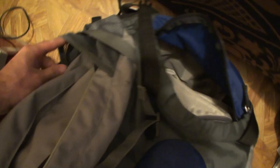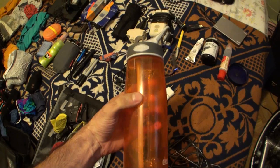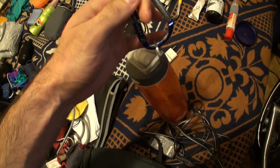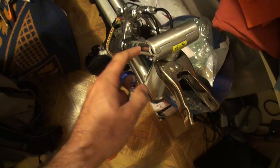What makes this bag special also is that it's got a bottom compartment. You can unzip it from here and have the bottom go even deeper, all the way to the bottom. See what I'm saying? And there's a mesh where you can put a bottle. I took this bottle on the trip. It's really useful. It's almost 1 liter, 750 milliliters, and it's from Camelback, okay? And one of these things attaches it to the handlebars of my Strider. So it was really useful.